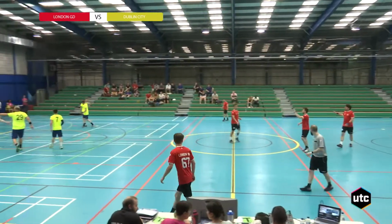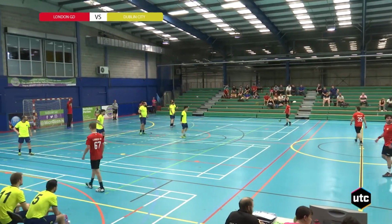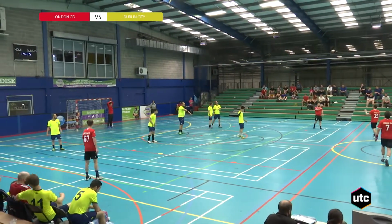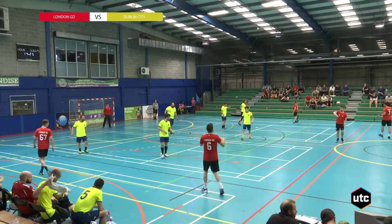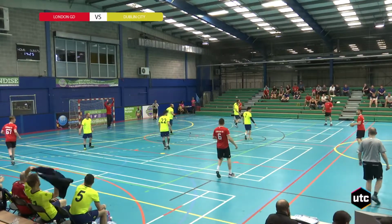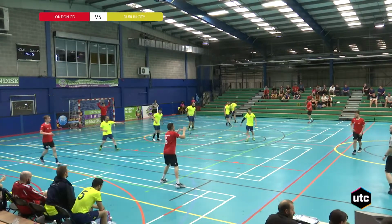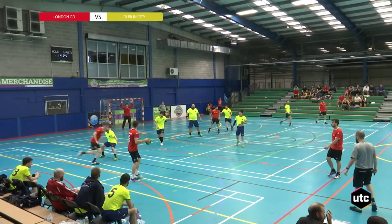That was Chabra Romanos, pardon me. He's come in the right wing now. Good finish by Romanos. And it's down to a 5-goal deficit now, 13-8. After almost 24 minutes of play here in the bronze medal game.